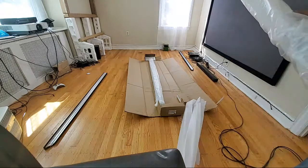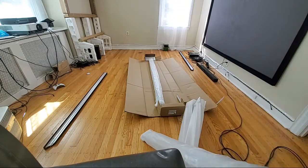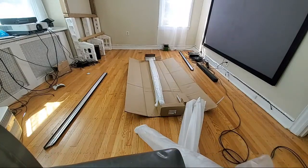Oh, I forgot to talk to that customer. There's a customer calling with a curved screen. I need to talk to him. I want to see how his setup is because I want a curved screen somewhere in the house. I want to do a curve. There we go.